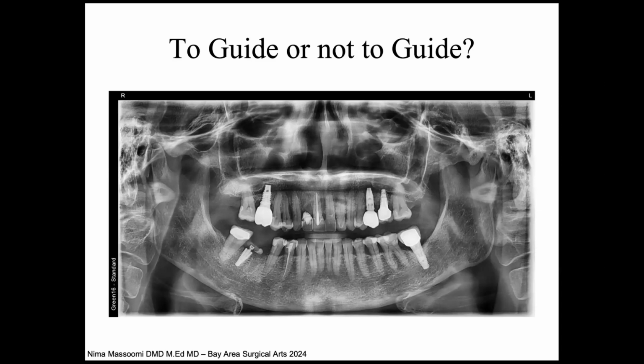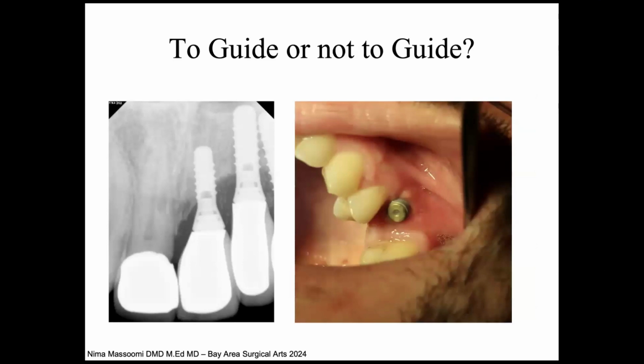So I'm just showing you some cases that I've seen recently, and why it's so critical for us to be thinking about surgical guides. Another one here, a patient comes in with severe bone loss on the left. Another one, you see the implant is more buccal. How are we supposed to put a restoration on an implant when it's in that position? These are all non-guided cases.